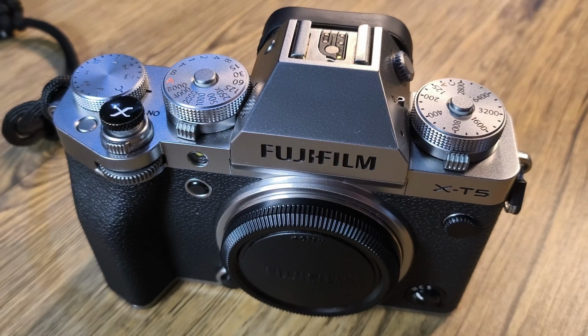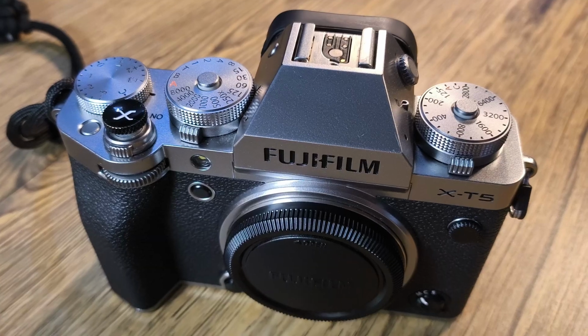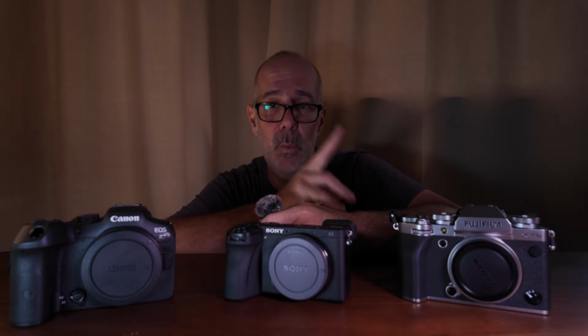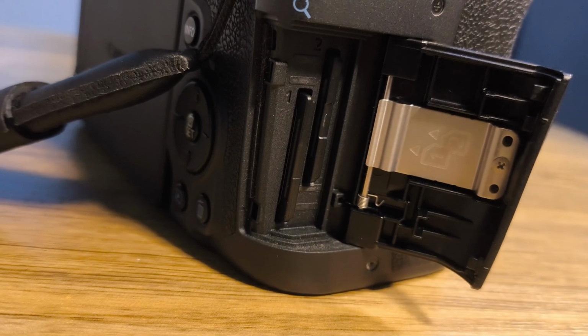On the X-T5 you have 5 wheels and 2 of them are clickable and give you even more options. I will not go into too much detail, but if you like the retro style with many buttons, switches and wheels, this is the one. Keep in mind that most buttons on each of those cameras can be customized and assigned to another function of your choice.